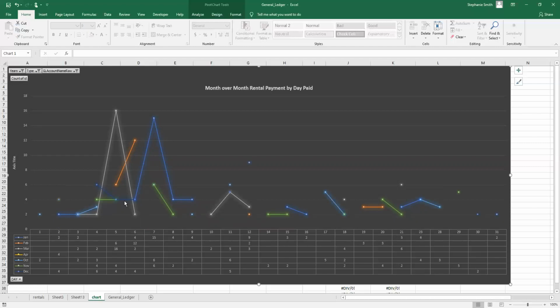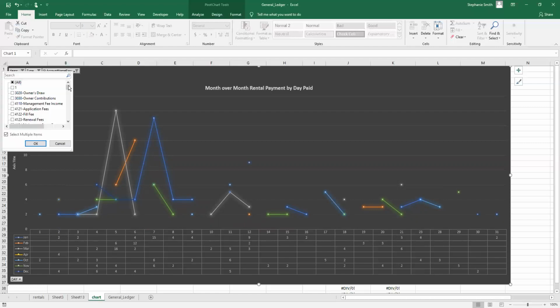Except for back in December, which we all know is seasonal, Christmas time, and money's tight. So hopefully things change there. It's a little too soon to be looking at a trend to say that there's 50% difference or anything. So I don't think we want to look at that at the moment.